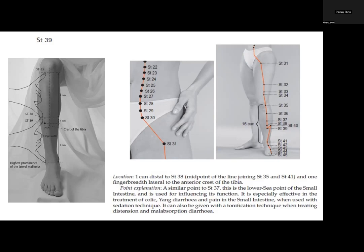Yung point explanation, similar to stomach 37, this is the lower C point of the small intestine and is used for influencing its function. It is especially effective in the treatment of colic, diarrhea, and pain in the small intestine. When used with sedation technique, it can also be given with tonification technique when treating distention and malabsorption diarrhea.